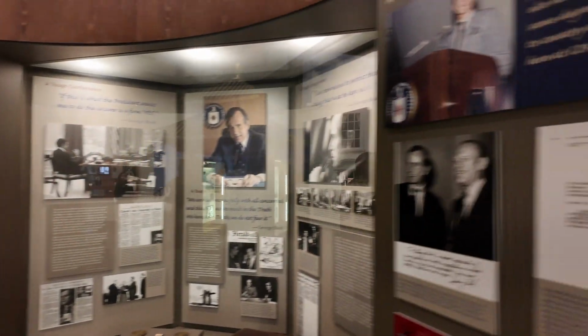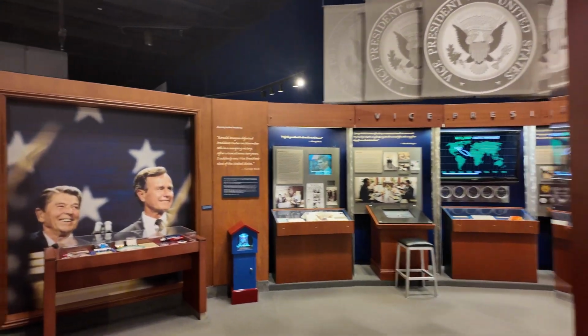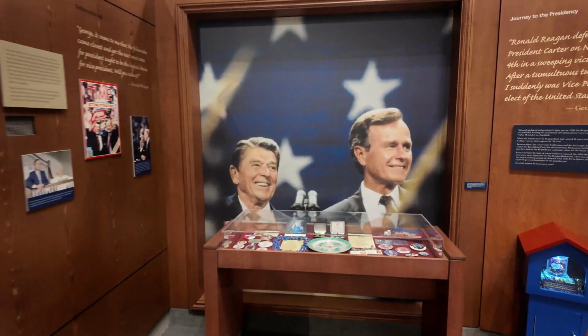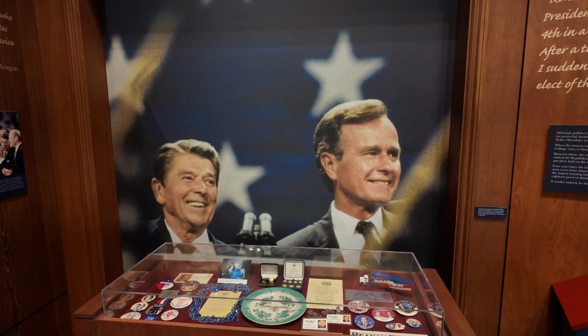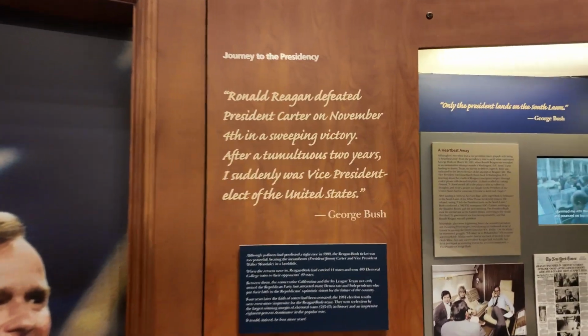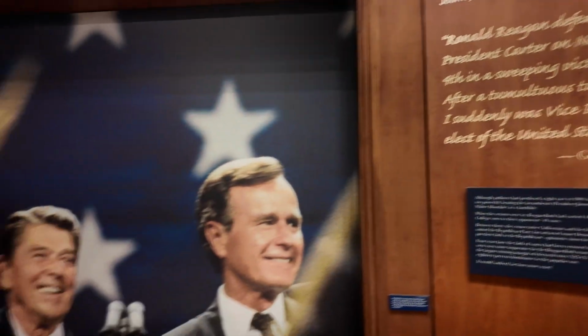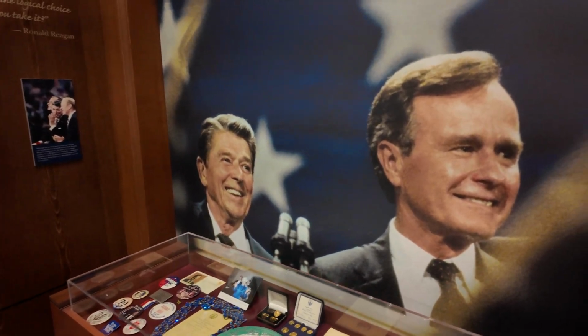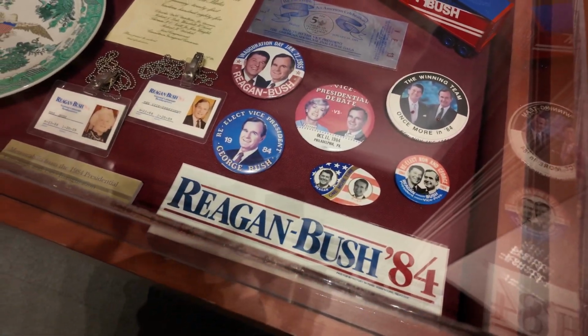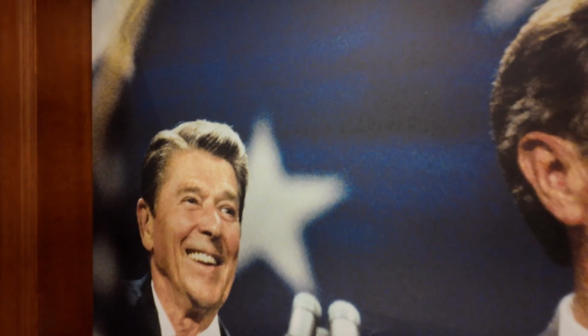And we come around this way. And then all of a sudden, he is, what's his name? Reagan's vice president? He was suddenly vice president-elect of the United States, yeah. So it was Reagan Bush. I didn't know that Reagan was the vice president. Again, I was born in 87, so that's why these things don't quite ring with me either. Before I was born. Reagan Bush, the vice president. Mrs. Bush.